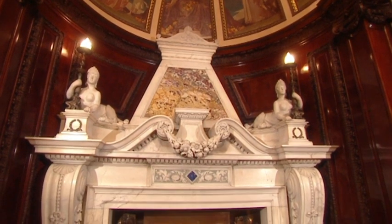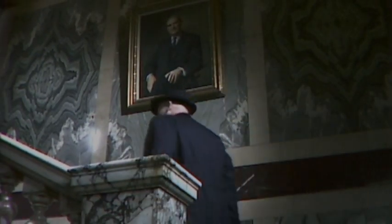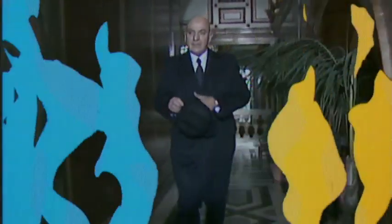And I feel particularly privileged to be here because I'm following in the footsteps of none other than Telly Savalas. Recognise the setting? Oh yes, this building was used as a location in that legendary series, Tales of the Unexpected.